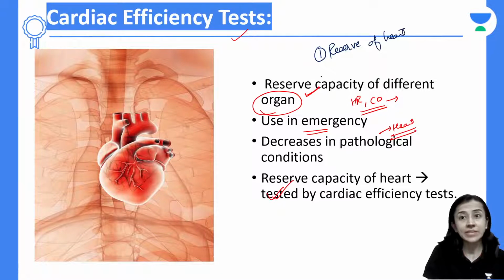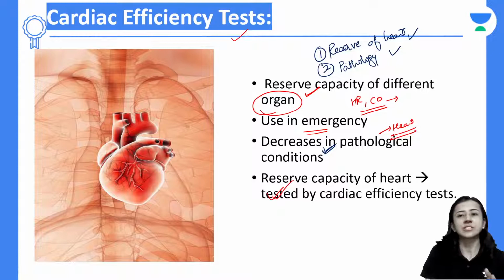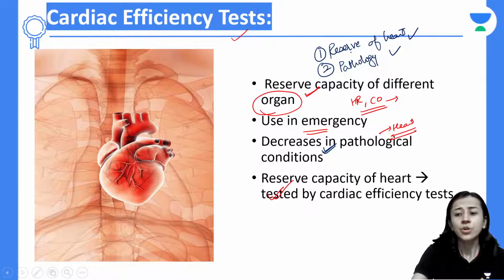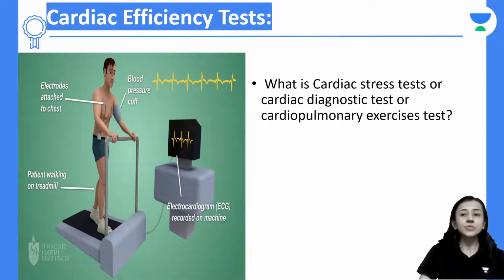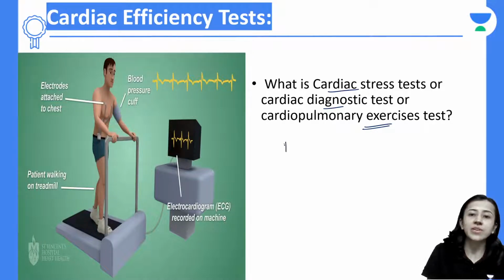And the second very important use of this test is, as we have discussed, this reserve decreases in pathological conditions. So if your test is not normal, you can say that you might have some pathology, or your patient might have some pathology. So this is the use of the cardiac efficiency test: one, to find out the reserve of the heart, and second, to find out the pathological condition. This test is known as the cardiac stress test, cardiac diagnostic test, or cardiopulmonary exercise test.